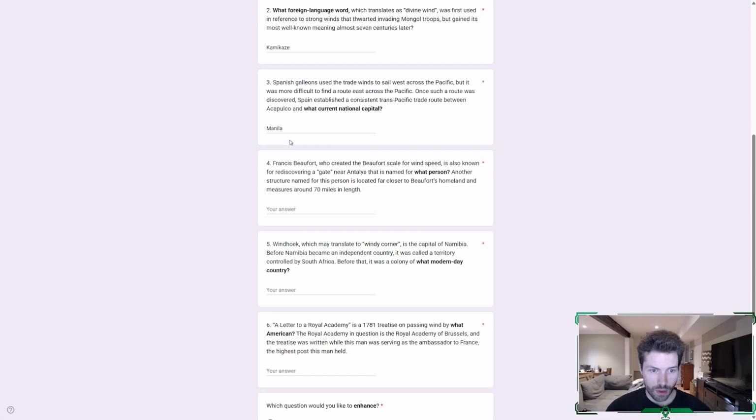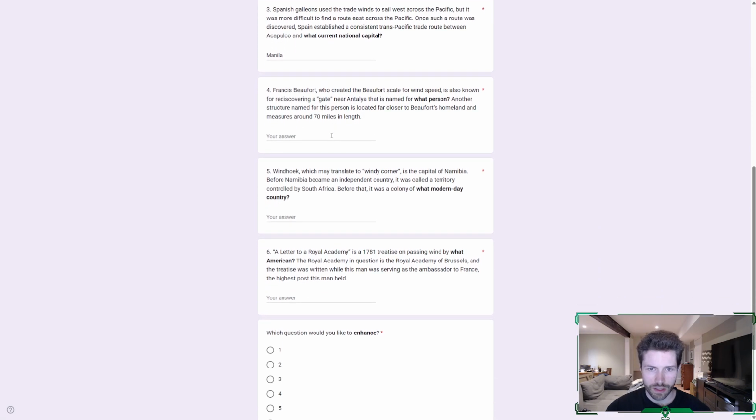Question 4. Francis Beaufort, who created the Beaufort scale for wind speed, is also known for rediscovering a gate near Antalya that is named for what person? Another structure named for this person is located far closer to Beaufort's homeland and measures about 70 miles in length.